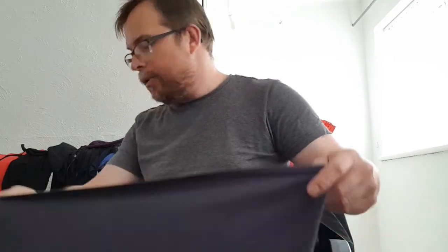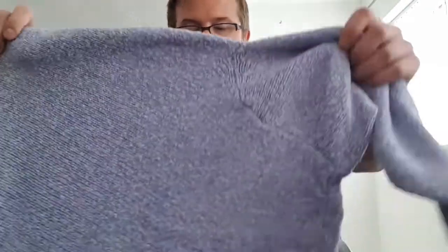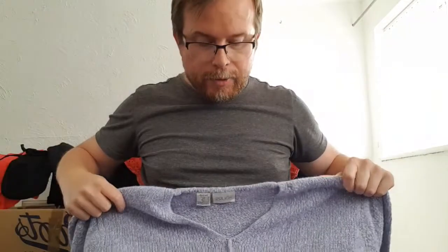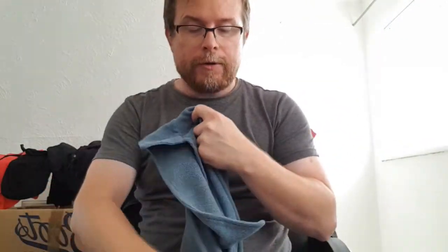Cami top. No brand. There you go. M&S again, size 18. I may bundle them together and stick it for a tenner. Yours, size 20, 22-24. Nice pullover job. Whoa, what a massive stain. Woo, it may go in a wash though. To the wash. Bon Marche XL, so 18-20. Pullover jumper. There you go.